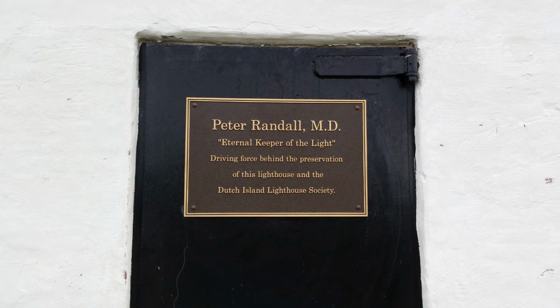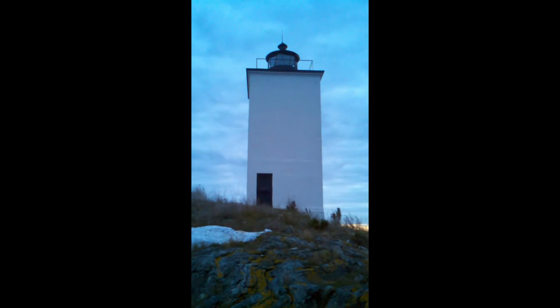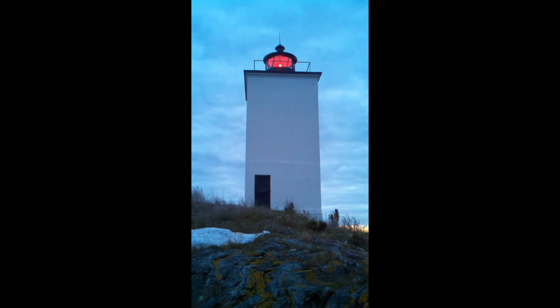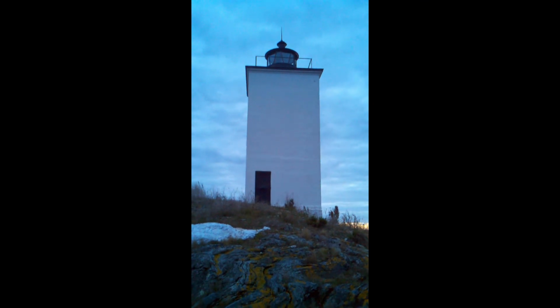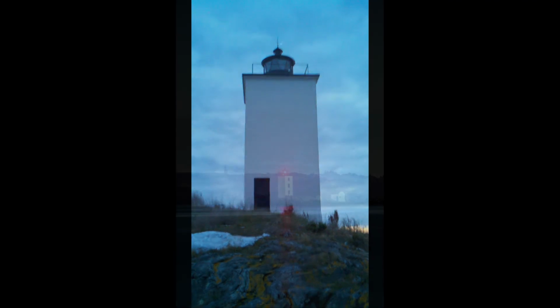We are asking everyone who enjoys seeing the lantern light up every night at dusk, and those who love to see the gleaming white tower itself during the day, to please help us and contribute to our goal of raising $80,000 to keep our lighthouse foundation sound and our lantern light lit.